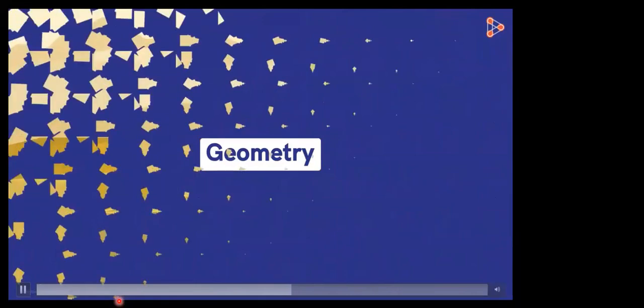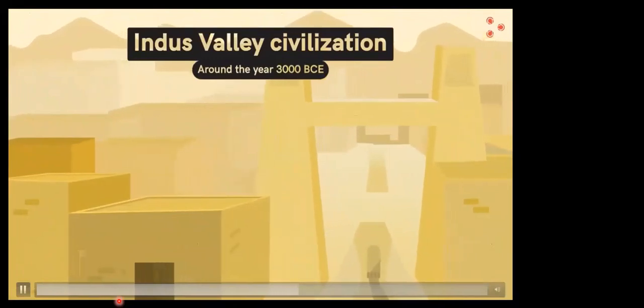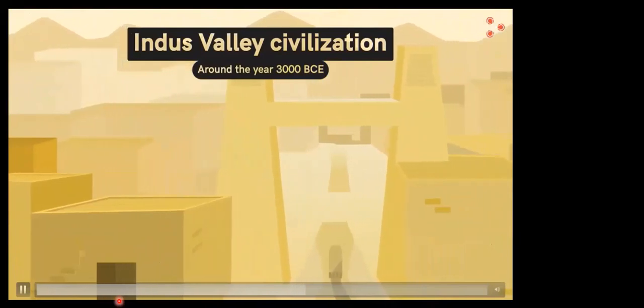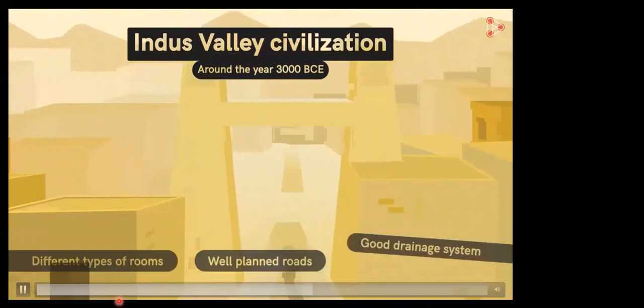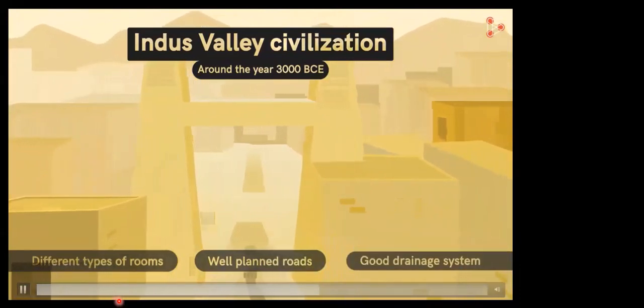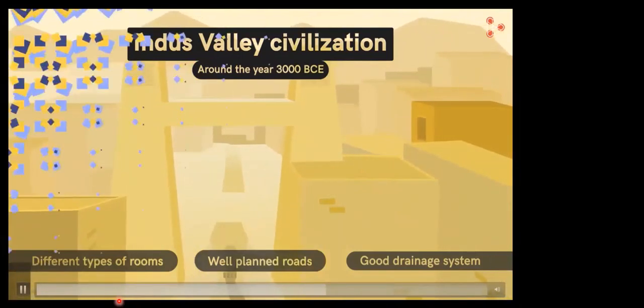The Indus Valley Civilization around the year 3000 BCE also made use of geometry. Their cities were well planned, houses had different types of rooms, well planned roads, and a good drainage system. This was not possible if they did not know the use of geometry. Basically, geometry was being used in many parts of the world throughout the period.